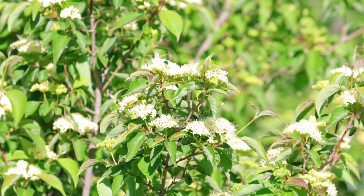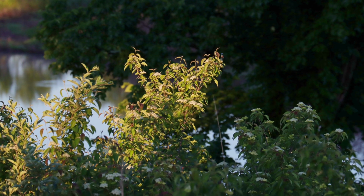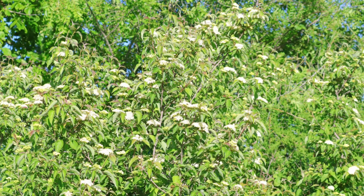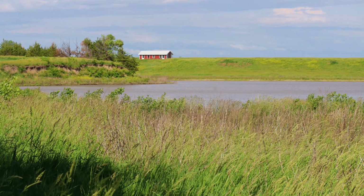If you have an idea on these flowers, let us know in the comments. It looks like a chokecherry, but a little bit different. And this is a question mark. Yes, that's the name of it. A question mark butterfly, I think in the comma family.